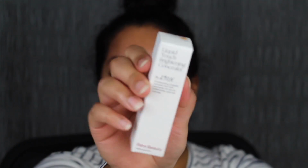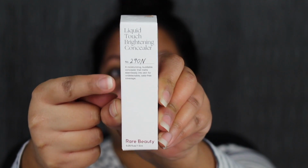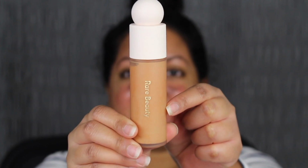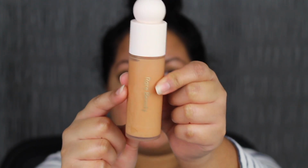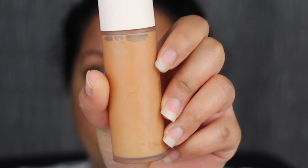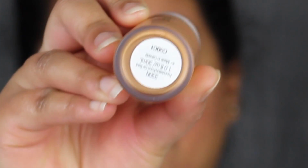And here's what the concealer looks like. It does say Liquid Touch Brightening Concealer and I purchased mine in the shade 290N. Again, I did get color matched in store, so hopefully these shades do work out. Here's what the actual foundation bottle looks like. This is plastic. I thought it would be glass, but that's really awesome that it's plastic. That way it's great for travel. Well, we're not traveling anywhere. You can see how much separation there is. And it does say Rare Beauty. On the bottom of the foundation, it does say Made in Canada.